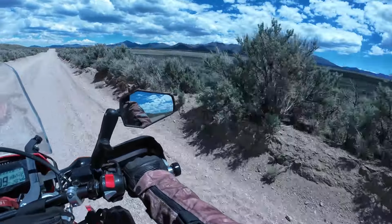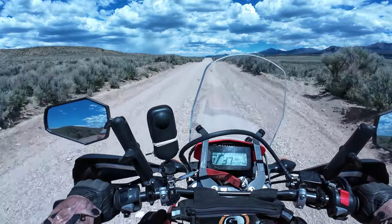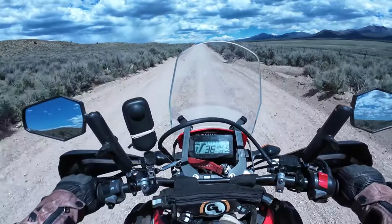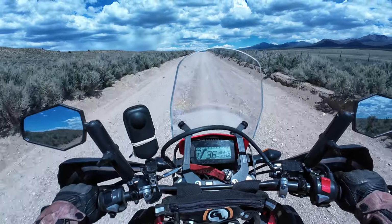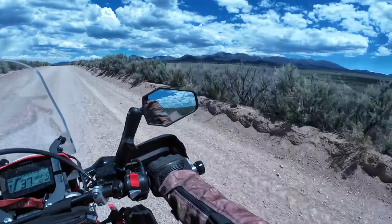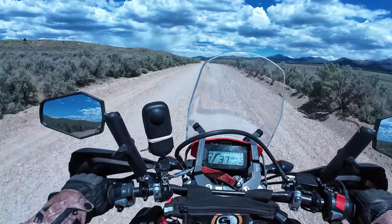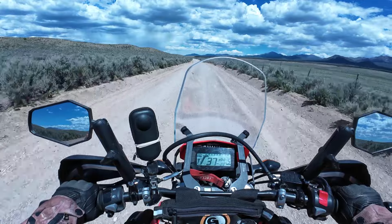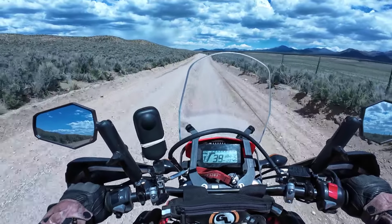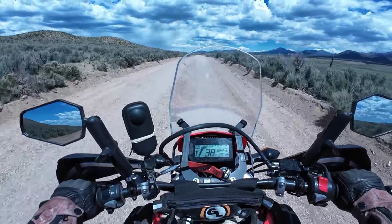The dirt road on this stretch is pretty chill. Mostly hard packed, with some light gravel on the surface, but it's not bad at all. I can pretty much cruise between 30 and 40 miles per hour down this thing without much worry. I don't know what terrain I'll run into, but presumably, I imagine the road's going to be similar to this all the way up to Great Basin. I don't know. It's all new to me from this point.